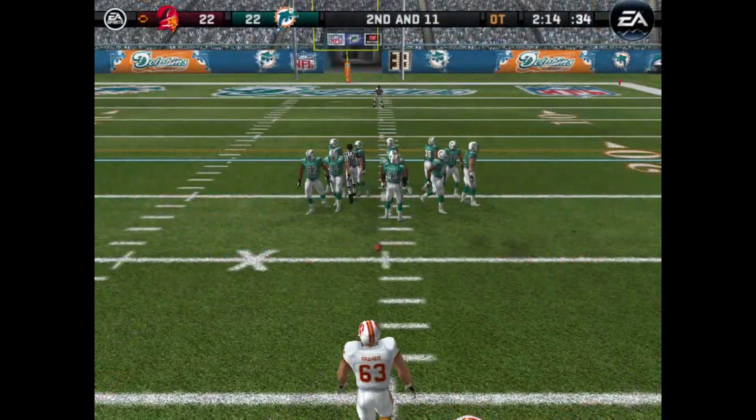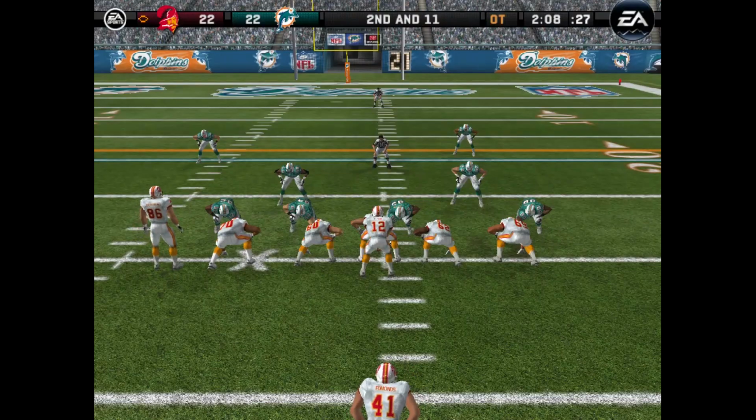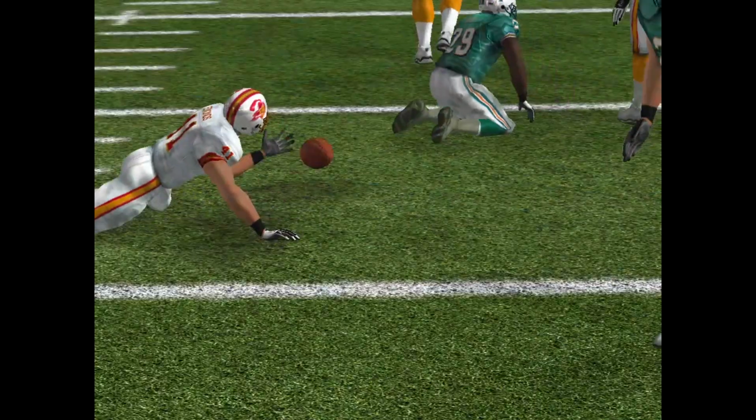It's second down and a long way to go. Ball on the 29-yard line. Only one man back. Toss play to the left. Smith is there on the stop at the 29-yard line.